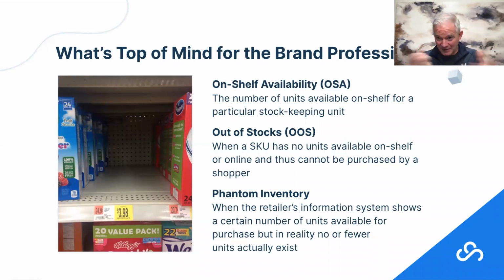Is it available for me to purchase? Not in a warehouse, not in the back room. Is it on the shelf that I can grab and go purchase it? Out of stocks is just that. We're looking at a photo. That is an out of stock, people. Just in case you wanted to know, that's an out of stock.